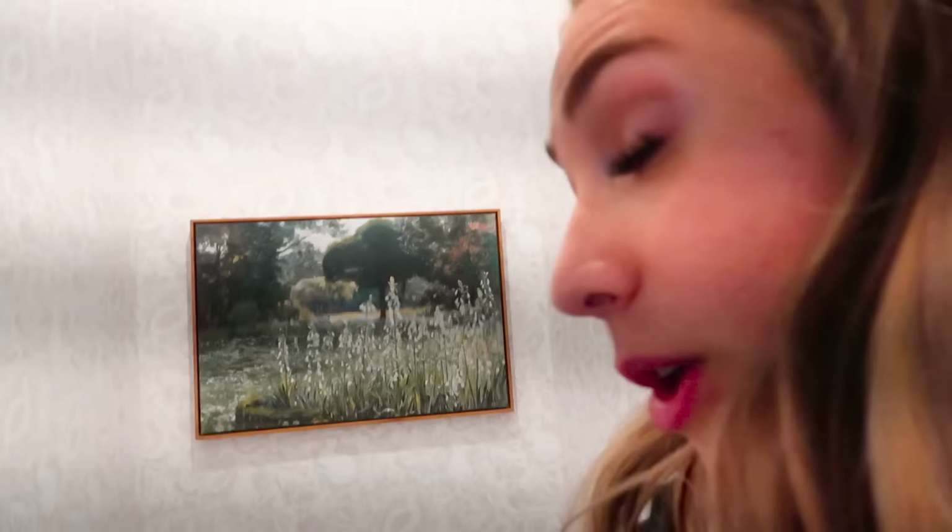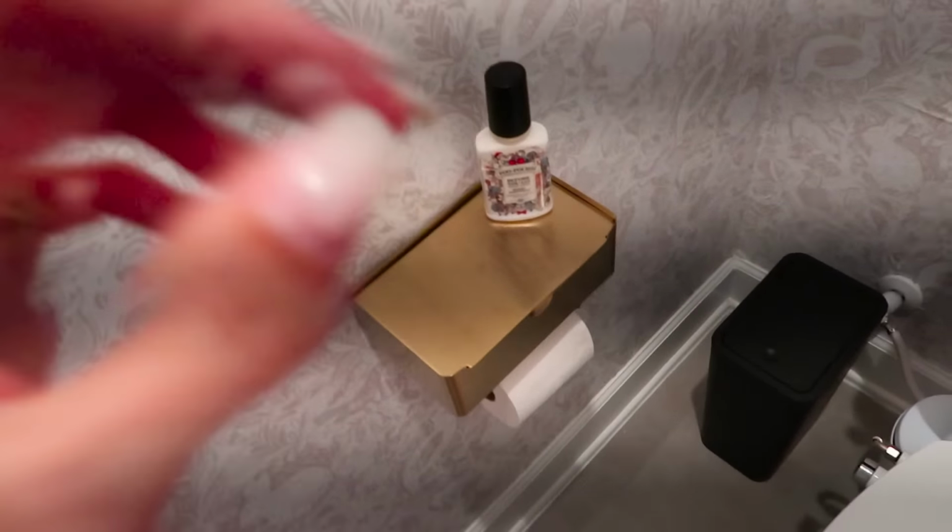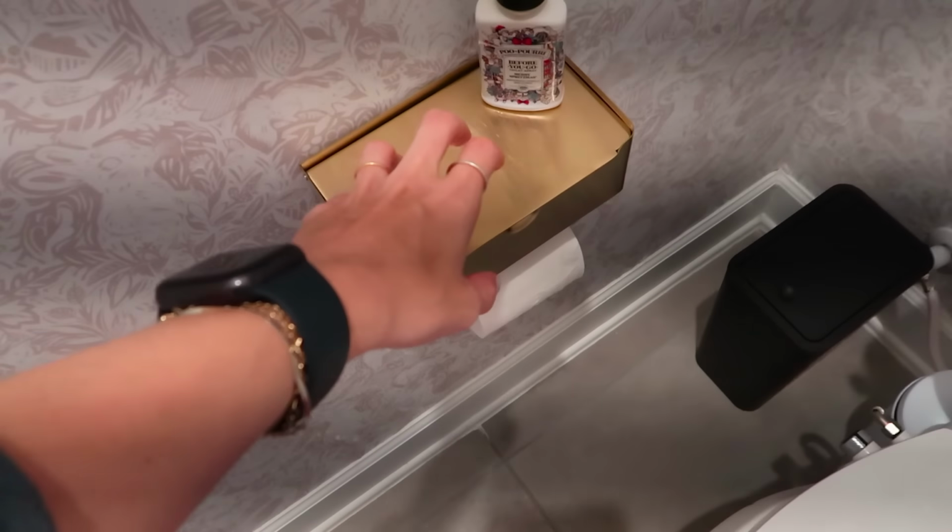Let me turn on the light in here. Our toilet room. So I have another little picture. Toilet area, obviously. I love the wallpaper in here. I think it made the room so much better. And then also, guys, look how cool this is. I don't know if it's just me or not, but I changed this toilet paper holder. So this is our beautiful bathroom area.